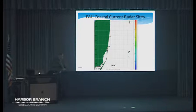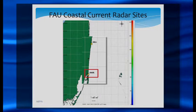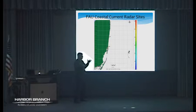So, the other thing that we did, so that's acoustically. We also use radar. So we have two stations on shore. We have one down at Hallandale, down in North Miami Beach, and we have one at Hillsboro, which is about 15 miles south of Boca Raton, our main campus. And what these sites do is they send radar out, it reflects off the wave tops, and again, based on the Doppler shift of the radio waves, not the sound waves, of the radar signals, you can get your speed and direction off of that.